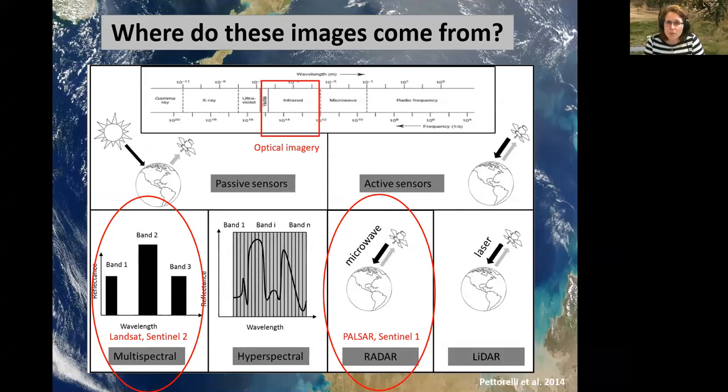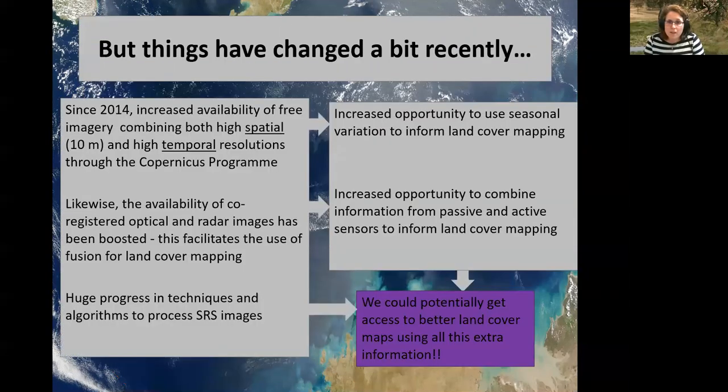So most of the information that we use to do land cover is from passive sensors, multispectral type of sensors, so either Landsat or Sentinel-2. And recently, there's been more and more information coming from radar sensors, particularly with Sentinel-1. What's interesting is that there's been a lot of change recently as to what's available to land cover mappers and ecologists when it comes to satellite remote sensing.